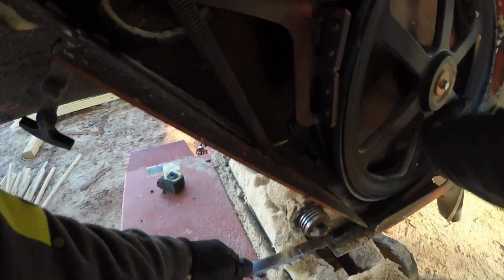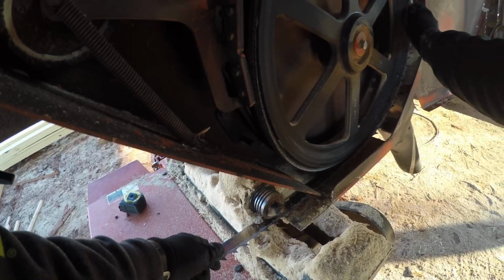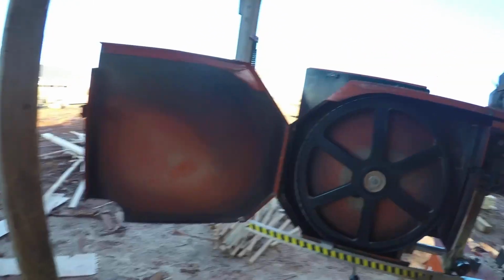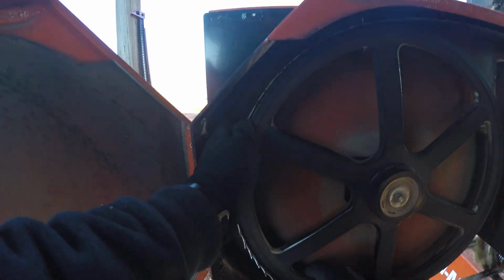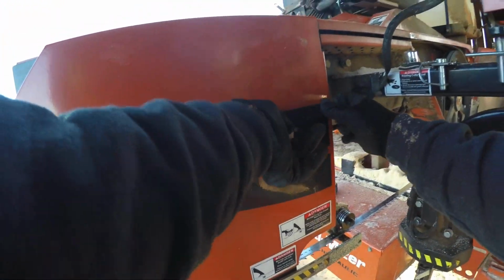But it's better to start out with a log you don't know with a not so good blade, personally. So that way you won't be so upset to replace an old blade than a new blade, because these blades are expensive.